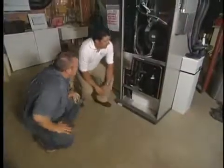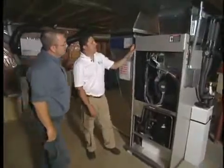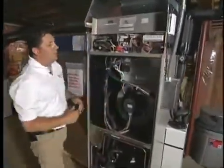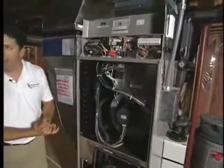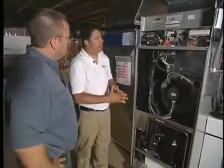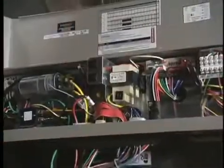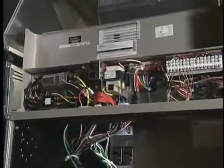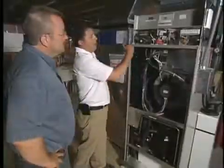Right, exactly. And a couple other things. As you can see here, we've mounted our control box and all our electronics up at eye level. Most products have those down at the bottom, so now you're working on your knees. Now again, this is maybe not as much for the consumer, but this is fantastic for the service technician and helps them troubleshoot or diagnose any issues that may arise, but everything is here up at eye level.